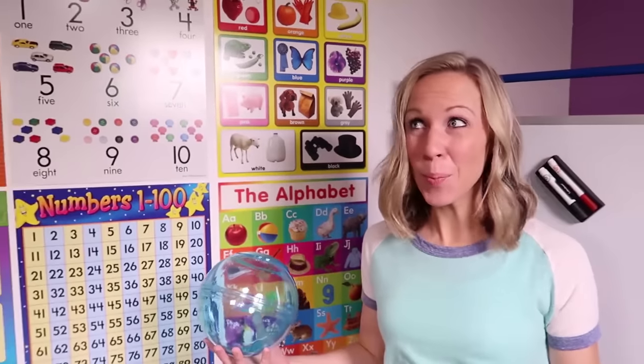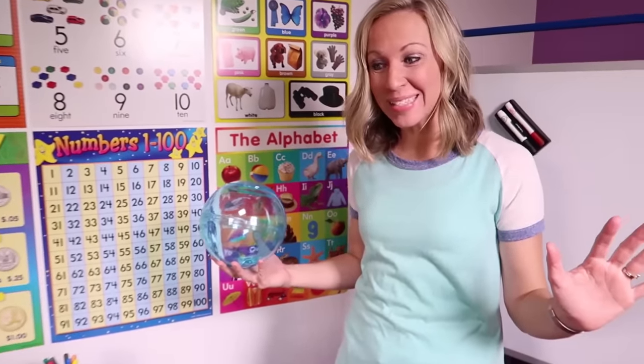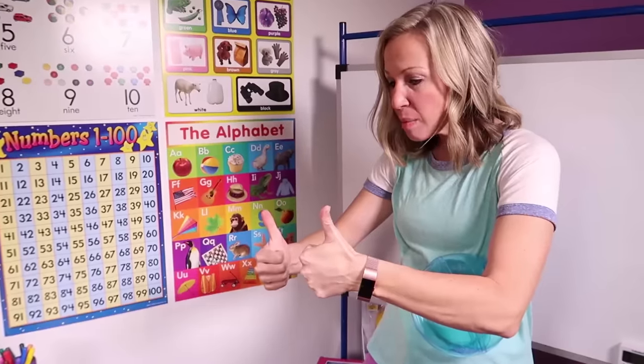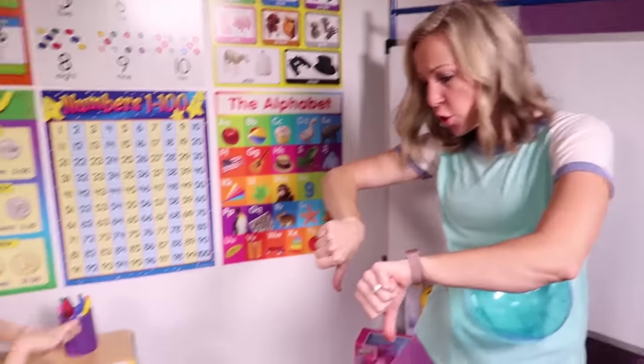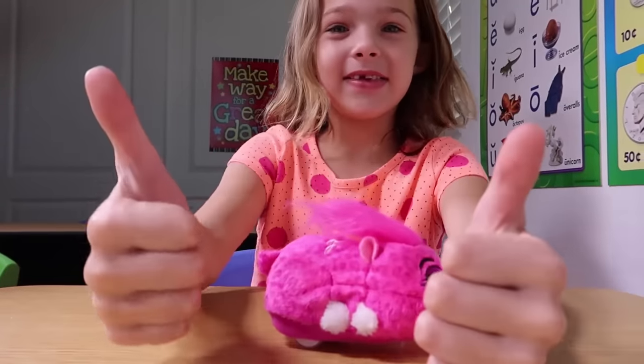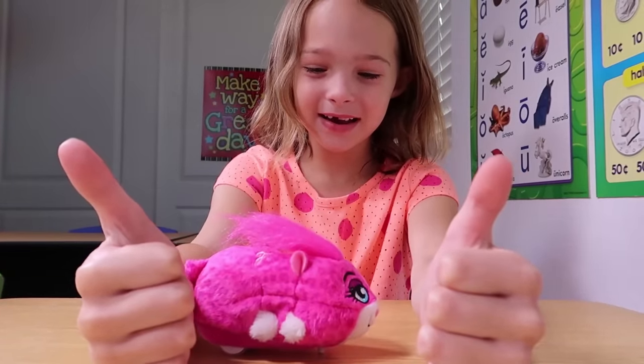Okay, so the next important part of our toy review is giving the toy a rating. So do you want to give it one thumbs up, two thumbs up, one thumbs down, or two thumbs down? Two thumbs up. And Addy, what about you? Two thumbs up. Awesome.